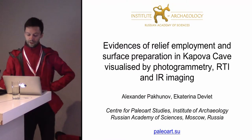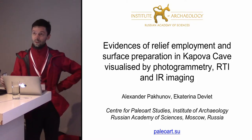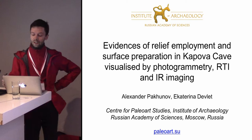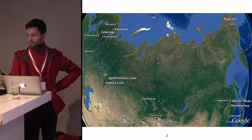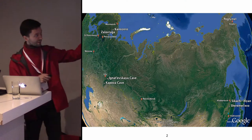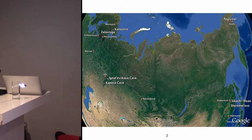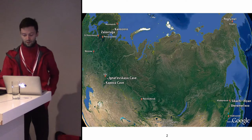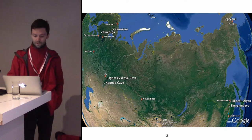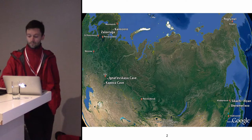Hello everyone, and thank you to the section organizers for the opportunity to present some results on studies of employment-specific relief for paintings in Kapova Cave. We are moving from the Far East to the Southern Urals mountains, to the Republic of Bashkortostan, where Kapova Cave is located. It's a cave with Upper Paleolithic cave art.